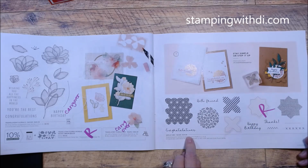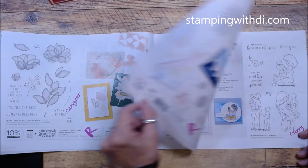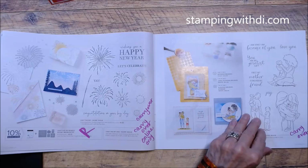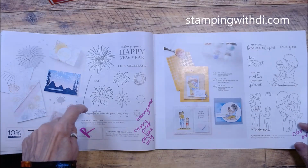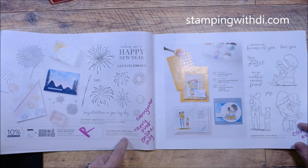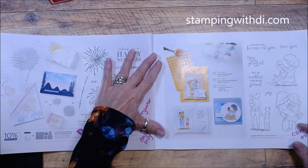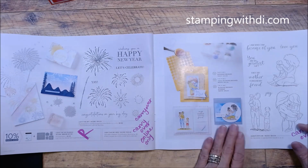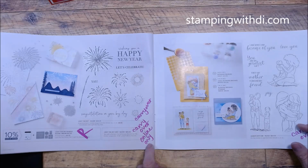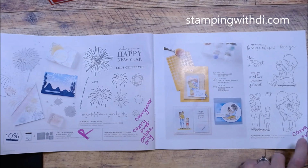Medley Mix is retiring, and that goes with a punch that's in the main catalog. The Light the Sky bundle is retiring, but the Light the Sky stamp set and the Light the Sky dies are carrying over. But this one is a little different. It won't be in a printed catalog. It will be online only. So some of these other ones will be in the catalog. All right, so Always With Me, carrying over.